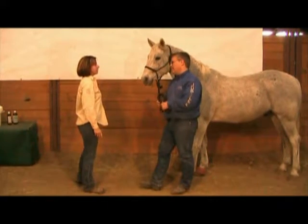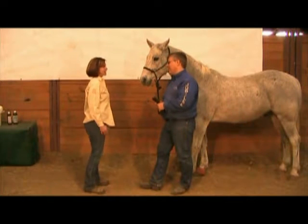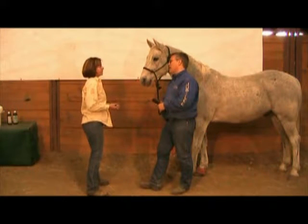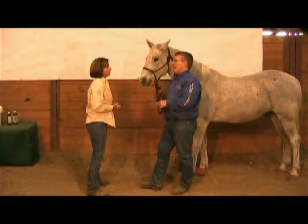Yes. If I come up to this horse and I want to ride this horse and I'm breathing like this and I'm sitting still and I'm not moving and I forget to breathe, what kind of ride am I going to have? You're not going to have a very good ride.